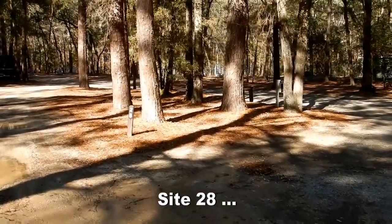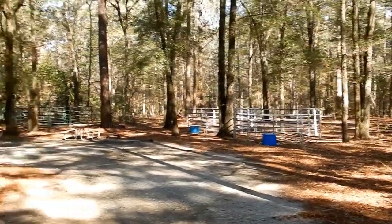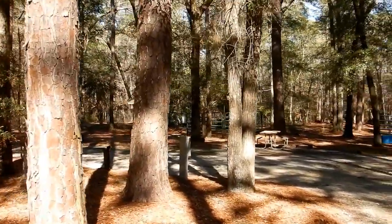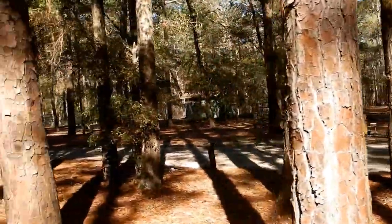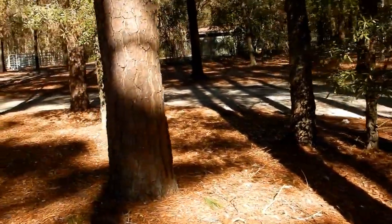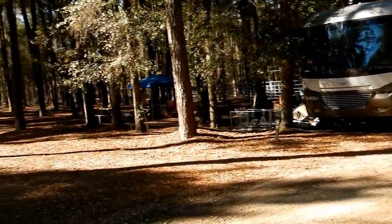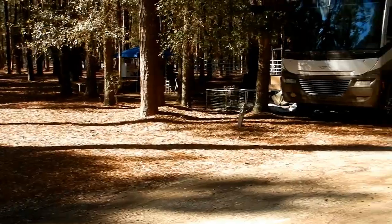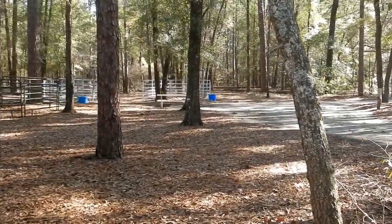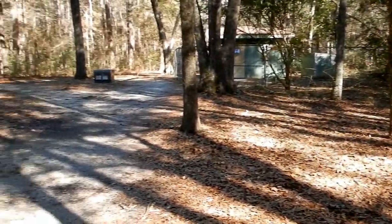28 would be a nice spot if you had horses, because it's a pull-through with the corrals right behind it. You could pull in there, and the picnic table would be really nice. Not to say that if you didn't have horses, you could be there too. But back there, you could easily get to, I think, the trails from here that go out into the woods. Well, I think I've just determined that most of these sites over here are pull-throughs. Probably easier if you're pulling a horse trailer.